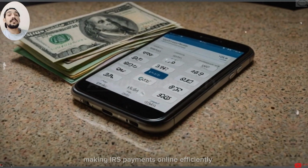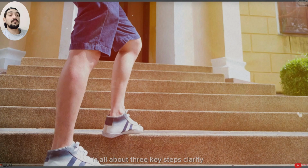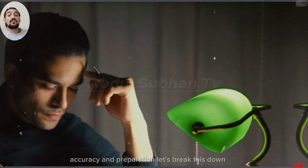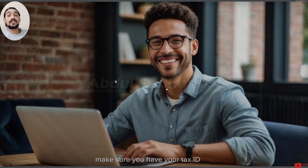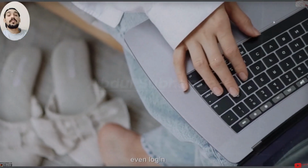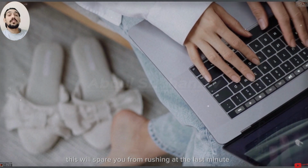Making IRS payments online efficiently is all about 3 key steps: clarity, accuracy, and preparation. Let's break this down. Make sure you have your tax ID, payment amount, and reason for payment available before you even log in. This will spare you from rushing at the last minute.